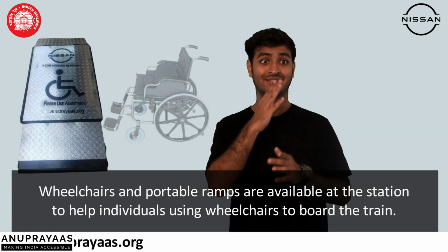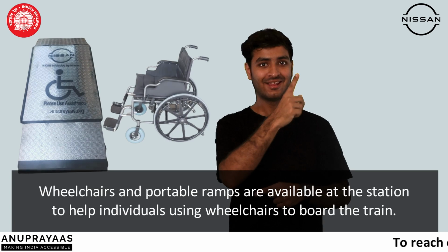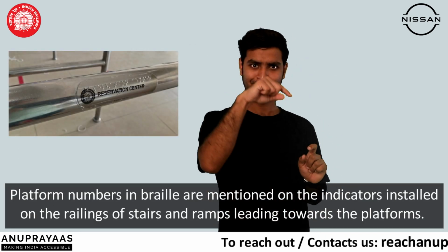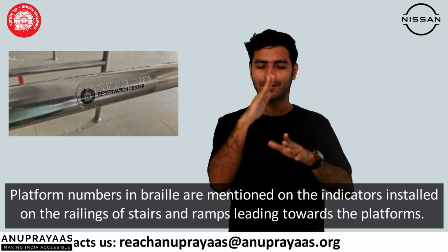Wheelchairs and portable ramps are available at the station to help individuals using wheelchairs board the train. Platform numbers in Braille are mentioned on the indicators installed on the railings of stairs and ramps leading to the platforms.